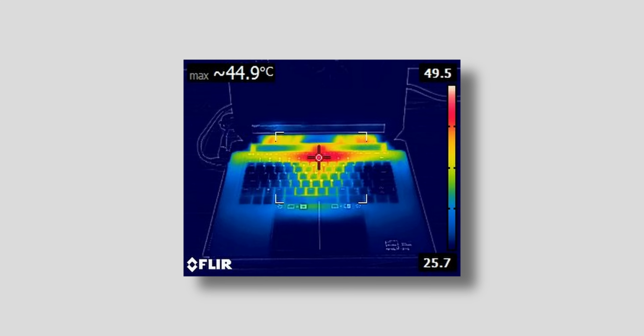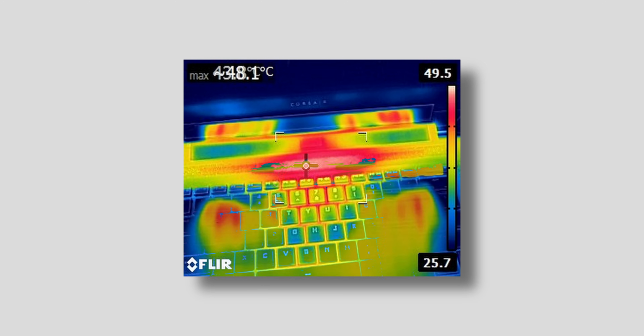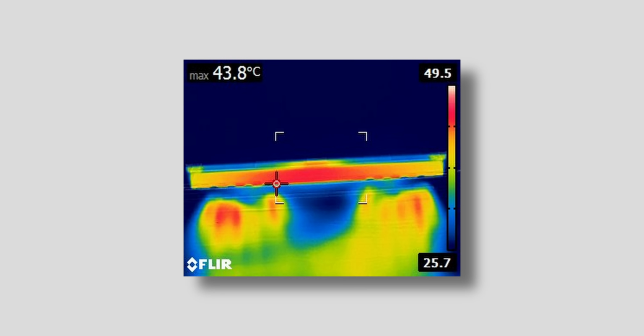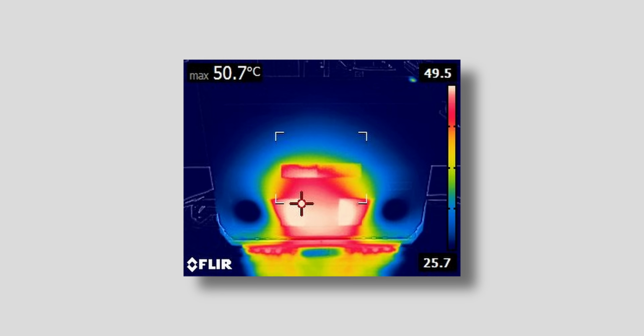Now, I really have to hand it to Corsair's engineers when it comes to surface heat management because it's really well done in every single mode. The primary typing zones stay cool and all the hot air is pushed out to the back, and so it's not blasting right at your mouse hand or up into the screen. Honestly, this is probably one of the best results I've seen from a gaming laptop.